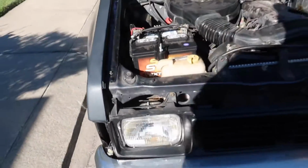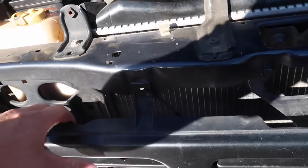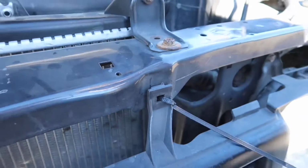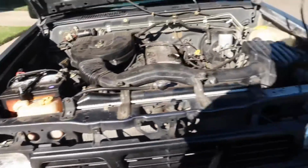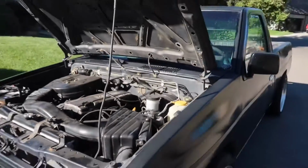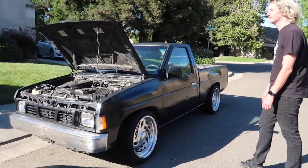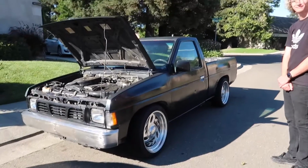So yeah, grill held on by zip ties. The Nissan special, two zip ties, by the way. But I mean, now you got a little bit of battery. Now I got a trash can.